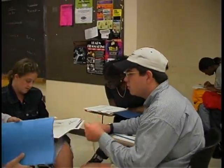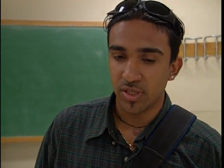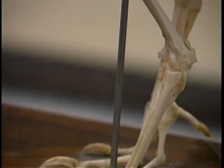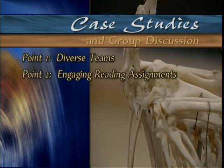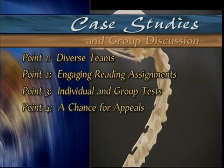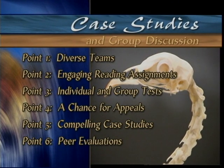With the mechanics in place, team learning can be a great experience for students. I can honestly say I'm learning a little easier. This class helps you learn the material rather than just absorb it and, you know, regurgitate it. Once again, the key to successful team learning requires these steps. Diverse teams. Engaging reading assignments. Individual and group tests. A chance for appeals. Compelling case studies. And peer evaluations to make sure the groups are working effectively.